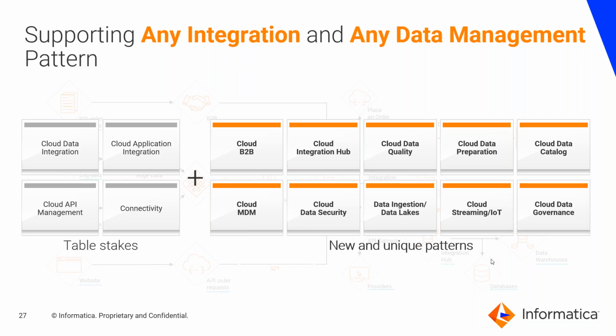Cloud data preparation and cloud data catalog, understanding lineage, where's your data coming from, who owns it, that's critical when you're building your data warehouses or data lakes. Other things such as cloud master data management and data security, those are a given. And really governance, right? That's central to a comprehensive integration platform as a service.